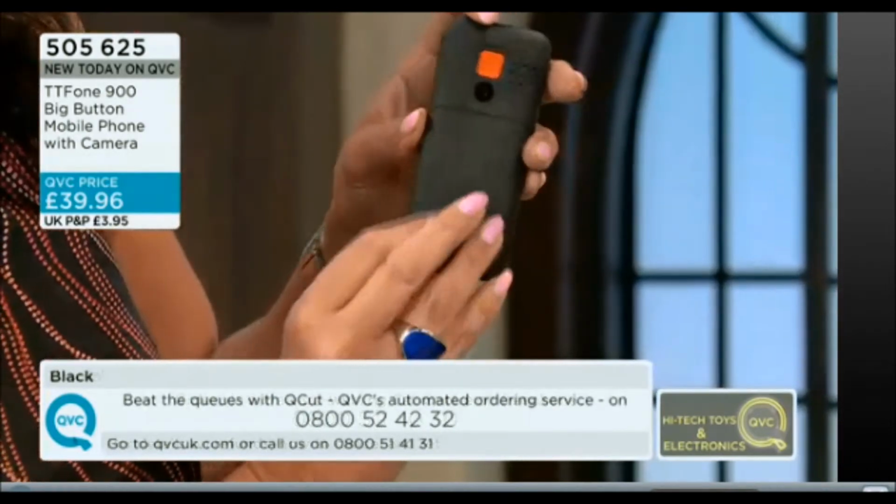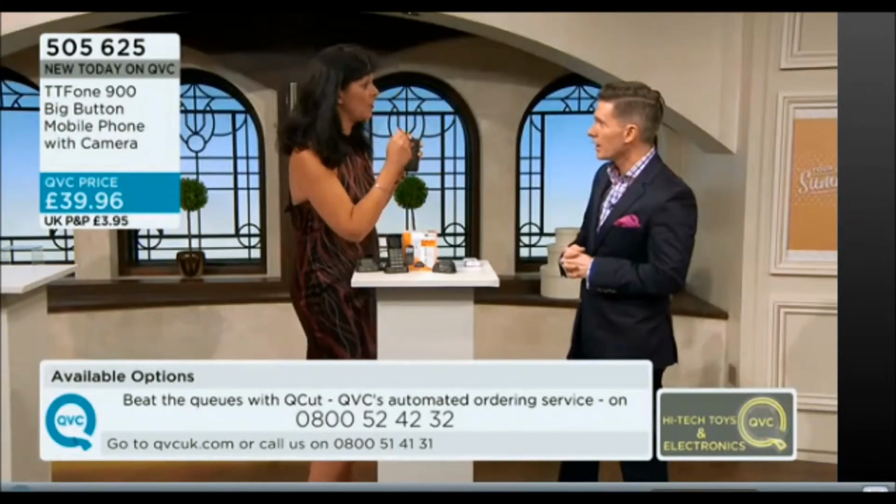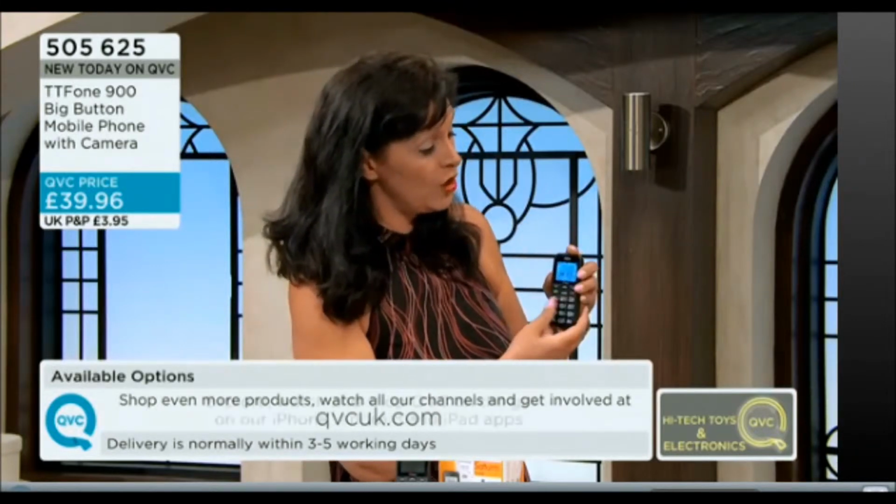And as I turn it round, you see that it has got a camera on the back here. Not the best camera in the world, but good enough to capture the grandchildren, and a video to capture the grandchildren. You do need to put a little micro SD card in there if you're going to do that, but it's just so straightforward to use.